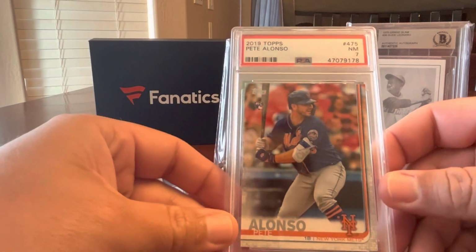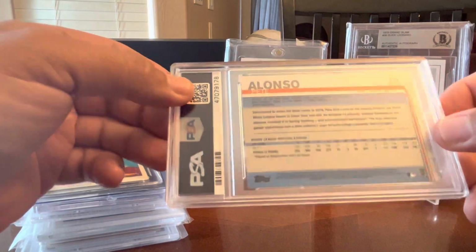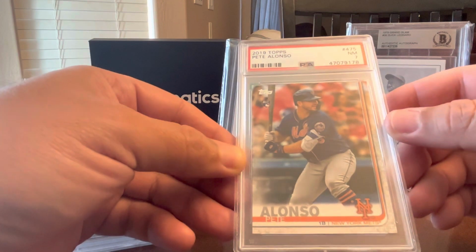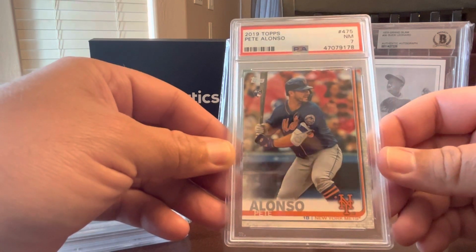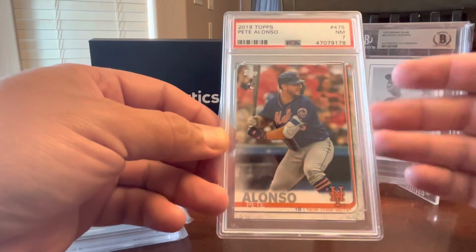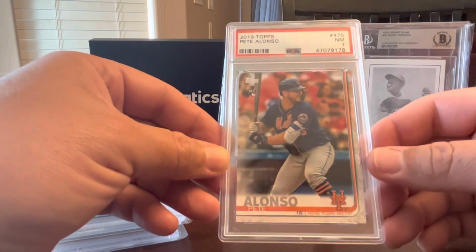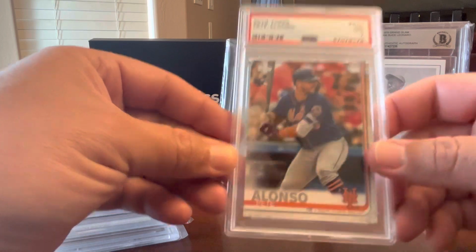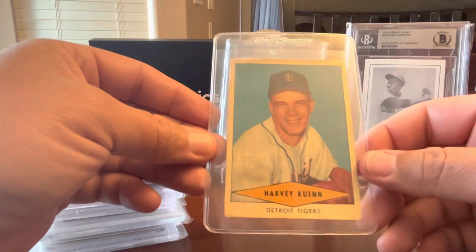This card, it's a 2019 Topps Pete Alonso rookie card, and it's a 7. I got this solely because it was during the pandemic at a card show, and it was when PSA was charging astronomical prices to grade stuff, and I got this for like, I don't know, $5 or something like that. So it was almost comical to me. Anyways, like I said, I don't typically grade cards or buy graded cards.